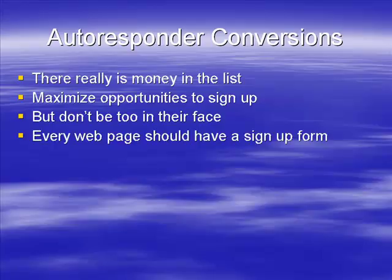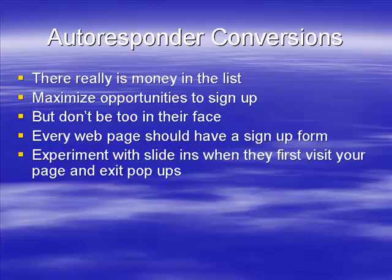So when you build a website, if you're going to build a list for that niche, every single web page should have a sign up form. Every single one. What that will do is obviously help you to build a list, because no matter where they come into your site or how they navigate through your site, they are always going to have a method of getting through to your autoresponder form.